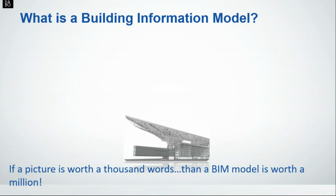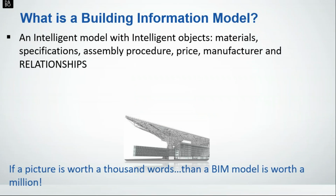So what the heck is a building information model? Well, let's talk about that. So first of all, it's a super smart, intelligent model, and it has super smart, intelligent objects. It's much smarter than lines, arcs, and circles. Like, it's not just like an AutoCAD drawing file. It's made up of materials and specifications, and it knows how the building is assembled. It knows how it's put together.